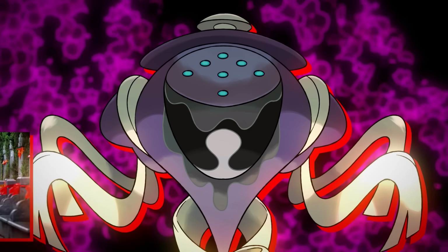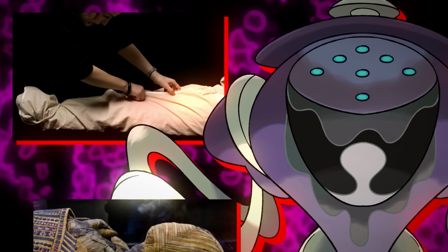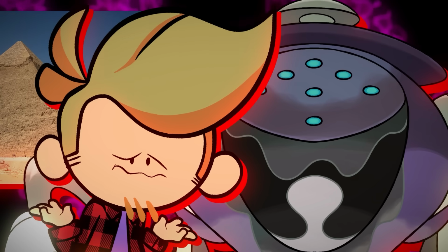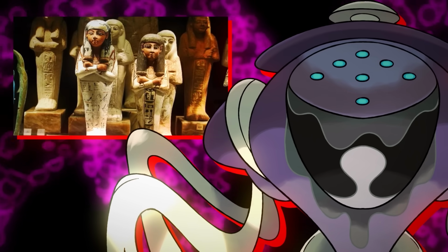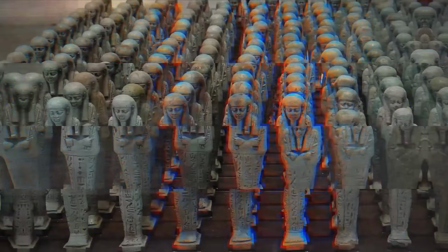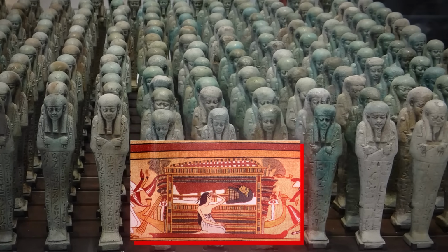It combines both Chinese and Egyptian ideas about the dead. Cultures all over the world wrap their dead in cloth, of course, but Egyptian mummies are among the most famous, and its eye pattern also resembles a pyramid. A bit. But also, the initial concept with this Regi is that it is an ushabti, small figurines made of things as simple as clay to as extravagant as jade and gemstones. These would be buried with the dead to work as servants for them in the afterlife, doing all of the physical labor that the afterlife is known for.